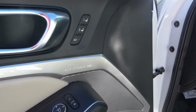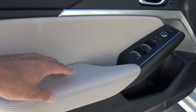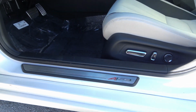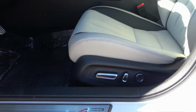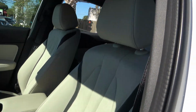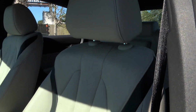And then you do have the mirror, window and lock controls over here with a nice and soft armrest. And as you enter this vehicle, you can see this A-Spec on the door sill, and you can see that the seats have the electric controls. Now, if you look at the seats itself, this is very nice. This is a leather with the suede insert, so kind of the Alcantara insert.